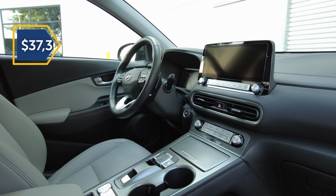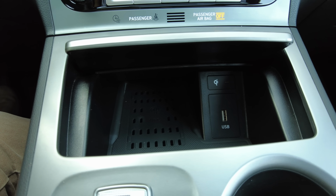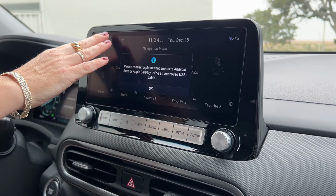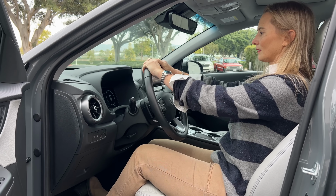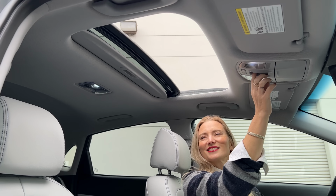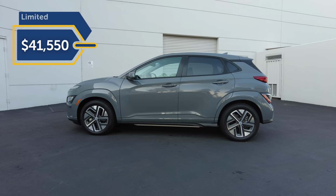Pay a little extra for the SEL and you get the larger 10.25-inch screen and wireless charging, but you won't get wireless smartphone integration. Come on, Hyundai, this is something you guys have got to figure out with this bigger screen. But a leather-wrapped steering wheel is, however, in your future, as is a sunroof. If getting lots of extras is what you're really after, you'll have to pony up to the Limited trim.